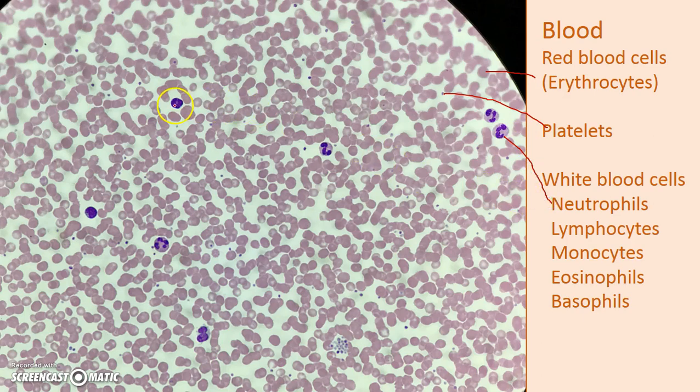lymphocytes for antibodies, B and T cells, monocytes for phagocytosis, and we can't find a monocyte anywhere here, maybe here, possibly. Eosinophils, maybe that might be an eosinophil. Basophil, can't see it, but they are for allergic reactions, the formation of histamines.